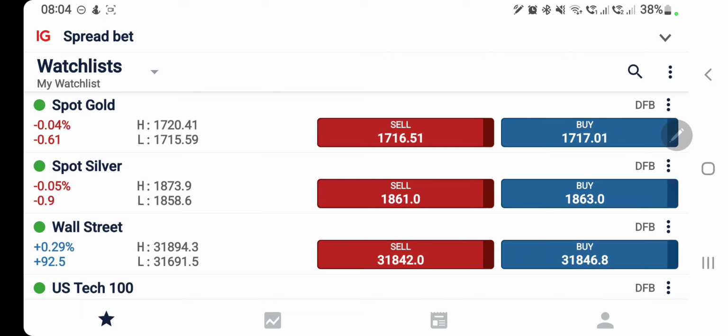Now what should be our position, which position we should take in order to make profit, we will see with the help of candlestick charts and indicators.